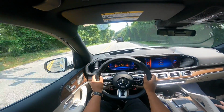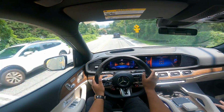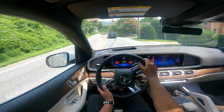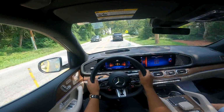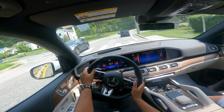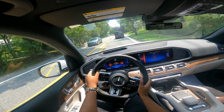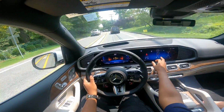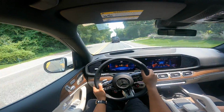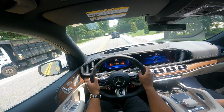Now, the AMG performance exhaust does come standard with all of the AMG versions of the GLE. I have to say, it does add so much character though. Steering does feel pretty direct. Could use just a smidge more weight, but I have to say it is pretty good. And it does have pretty good turning. And with all AMG models, you do get this IWC clock right there with a stopwatch.